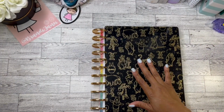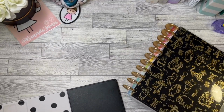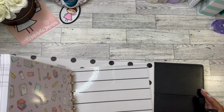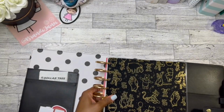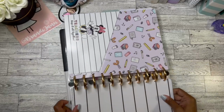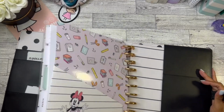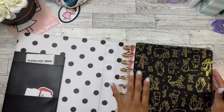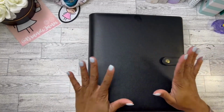So I think that is it for this initial setup. I do plan on carrying it in this big Happy Planner cover, which I have had various versions of for quite some time. I don't remember if this is the newest one that I just recently purchased, but I doubt it. It's probably one that I have had. So anyway, the cover, I just slide back here in the back. Did I put this in? No. Okay. It looked like it was upside down. All right. And then that is it, you guys. Here we go. So this is my initial setup.